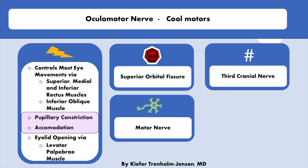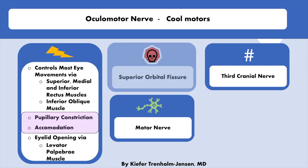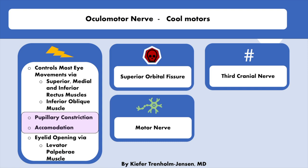Essentially, we're going to cover the oculomotor functions, which include most of the eye movements, via the superior, medial, and inferior rectus muscles, and the inferior oblique muscle. Pupillary constriction and accommodation, highlighted here in purple to demonstrate that they are parasympathetic functions, and eyelid opening via levator palpebrae. We'll be looking at cranial exit. In this case, the oculomotor nerve exits the cranium through the superior orbital fissure. We're going to remember that it's a motor nerve and that it is the third cranial nerve.